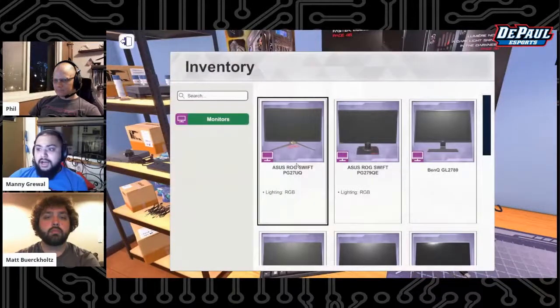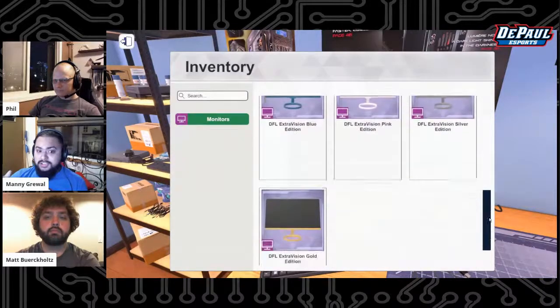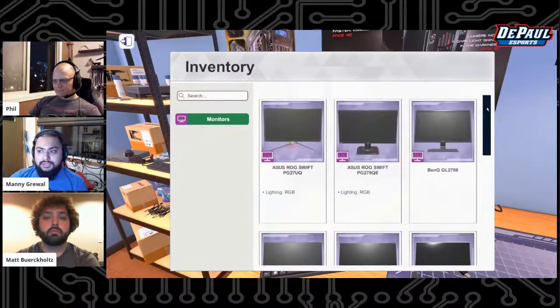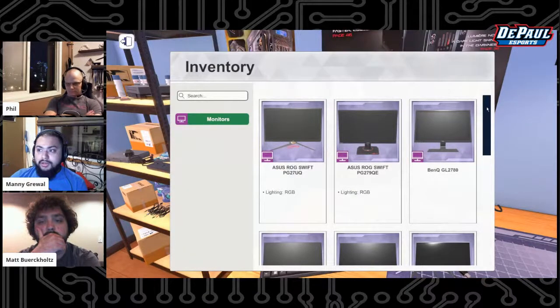I will say, from my experience, G-Sync is better at active sync, but what it really comes down to is the monitor. The quality of the monitor is what's going to be the determining factor. If you have a high refresh rate monitor, the chances are you're probably not even going to use active sync.